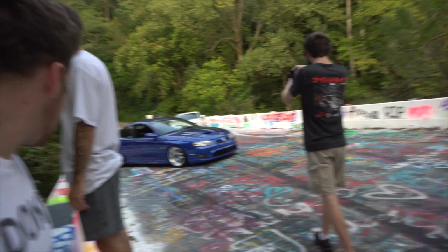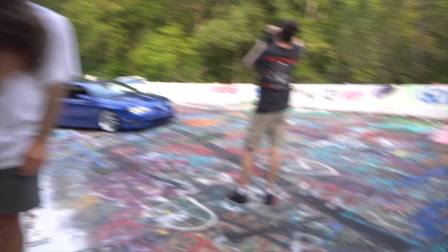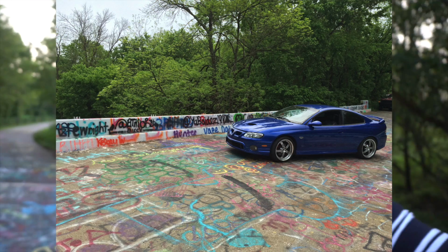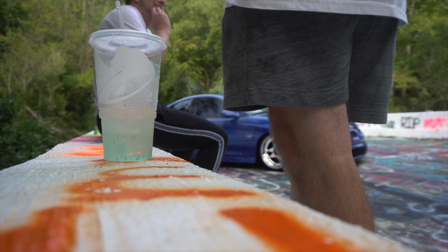This is actually the most water I've seen in this in a while. I know, it's usually really dry. This is a pretty cool spot though. I haven't been here in forever. I'm gonna put some pictures on the screen right now. I came to this spot and took pictures when I first got the car. I haven't been here in probably, honestly, 2.5 years, probably when the car was stock. But this is pretty cool. It's a chicane. Test your driving force.